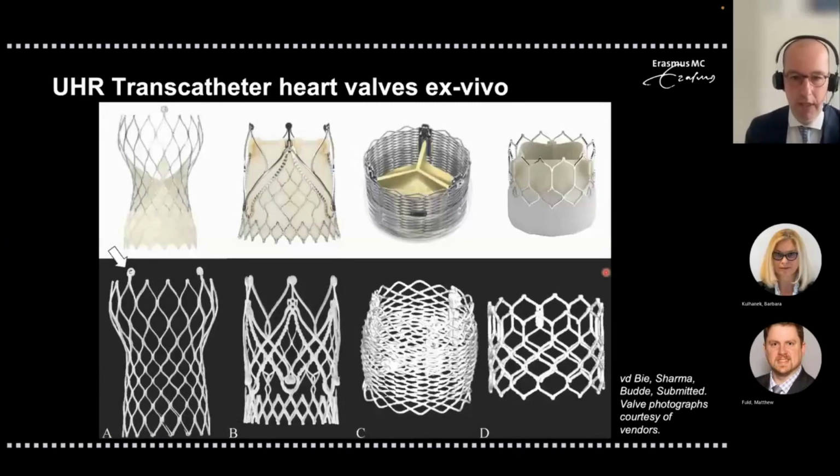Transcatheter heart valves, we scanned a number of those valves ex vivo. It still amazes me how well we can see these stent frames and the details we can see. For instance, here, this is a valve that has a small marker with a C in there. I mean, you can see it on the CT, on the volume rendered images. I think it's amazing to see. Also, in this valve type, for instance, these little metal details here are very nicely depicted on CT.